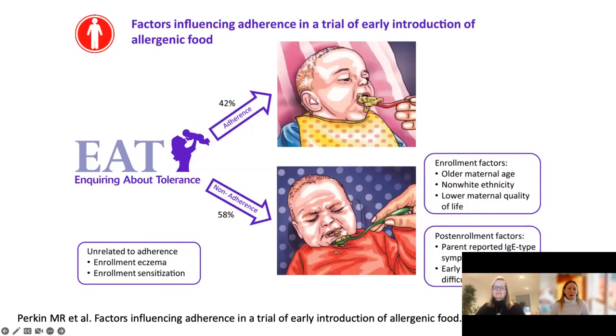The next point on limitations is the adherence. And I had mentioned already that in the EAT study the adherence to the recommendation for introduction of those 6 allergenic foods was very low. So only 42% of the children were able to adhere to the recommended doses for the study, which meant that 58% were not able to adhere to this.